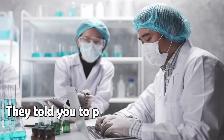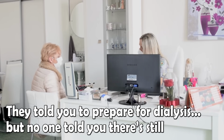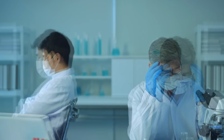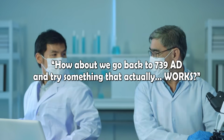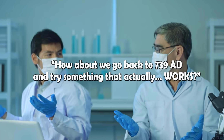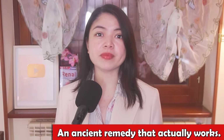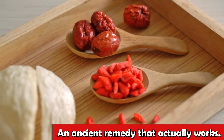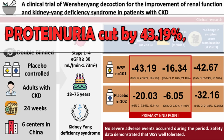Today, conventional medicine seems to be stuck in its old, outdated ways of just telling CKD patients to get ready for dialysis. China, tired of waiting for a change, looked at that advice and said, how about we go back to 739 AD and try something that actually works? Yeah, they pull out a remedy from the Tang Dynasty. And here comes the incredible part. It actually worked. Yes, as you can clearly see, they used the remedy on actual kidney patients.